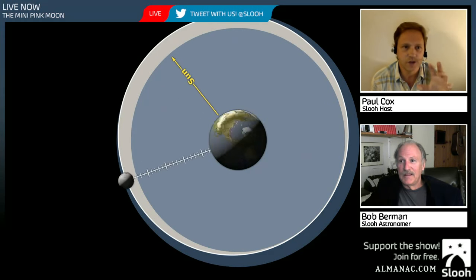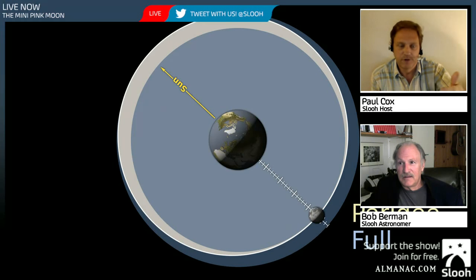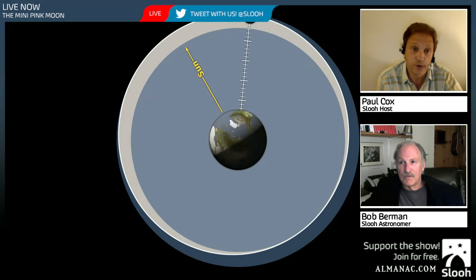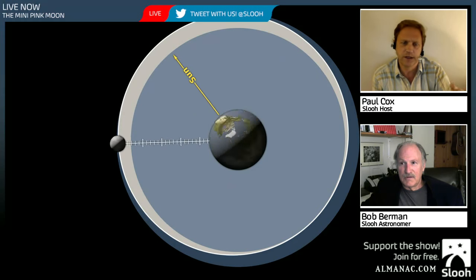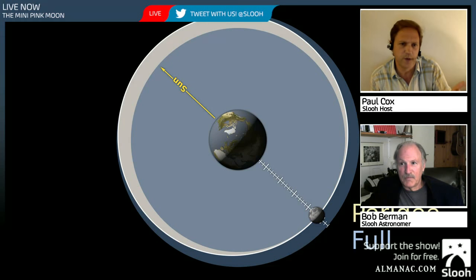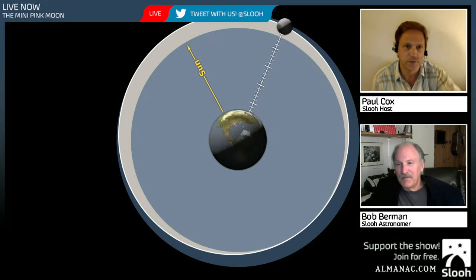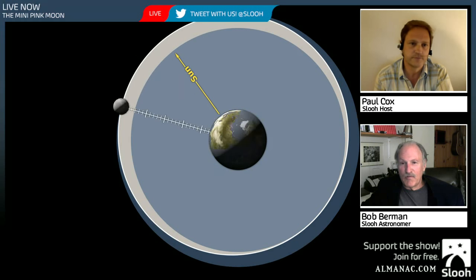So these two terms, Bob, apogee is what's commonly referred to when it comes to the moon, is when we talk about a mini moon, and it coincides with a full moon or a new moon, in fact. And then you use this other term as well, perigee, when it's closest towards the Earth. And we see another type of moon. We give that another name as well, don't we, here at Slooh? A supermoon is what we've been calling it for the last few years. And that's become a sort of popular thing.